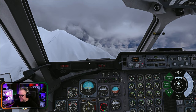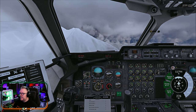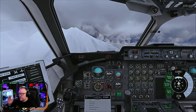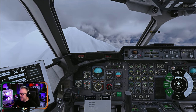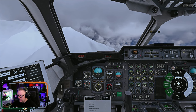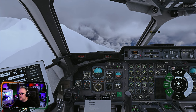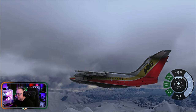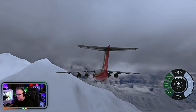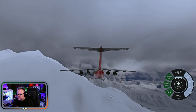What's its angle of attack like? What are you trying to do to me? Listen. We said we were trialing this out for bush plane flying. Holy crap, this is close. Oh, Jesus.